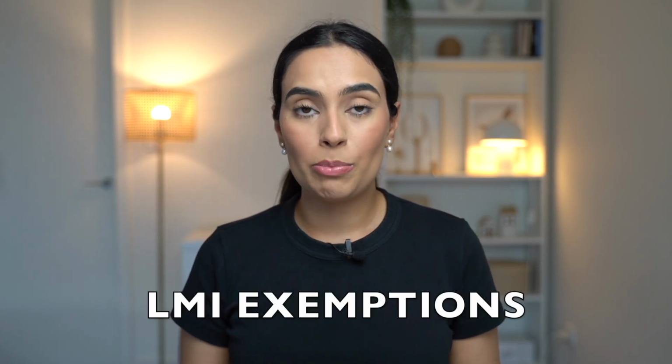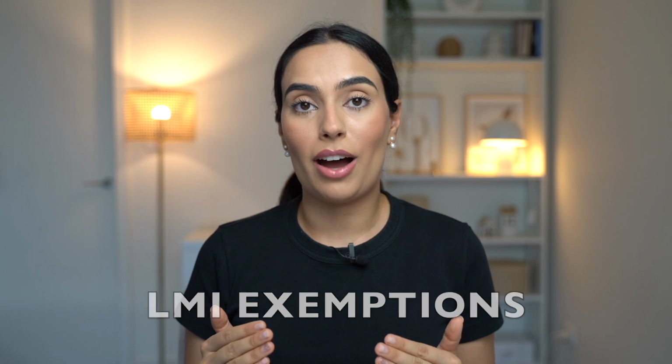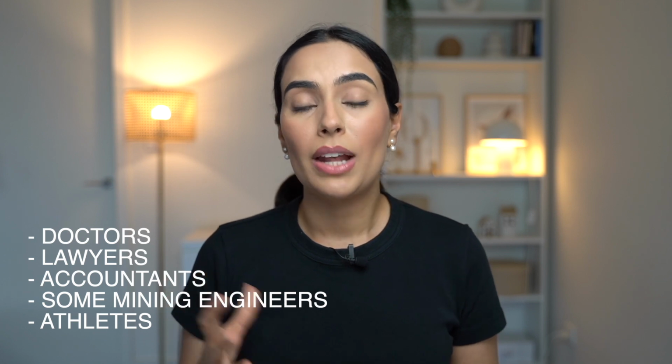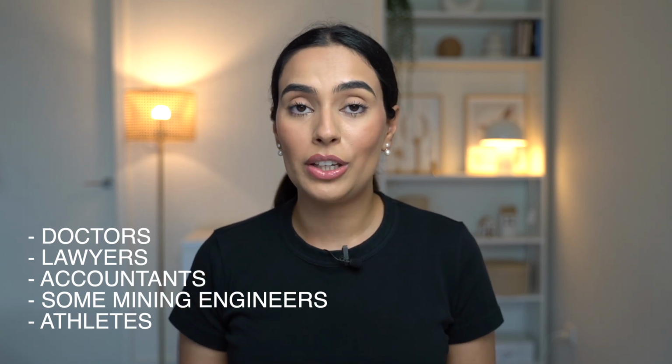Now, there are certain groups of people who are exempt from paying LMI. These people can put down a 10% deposit and get away with not having to pay it. So these professions include people who are in the medicine field, if you're an accountant, if you're a lawyer. Just speak to your mortgage broker to see whether you qualify for this.